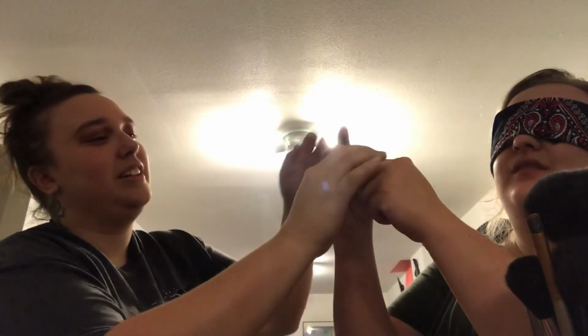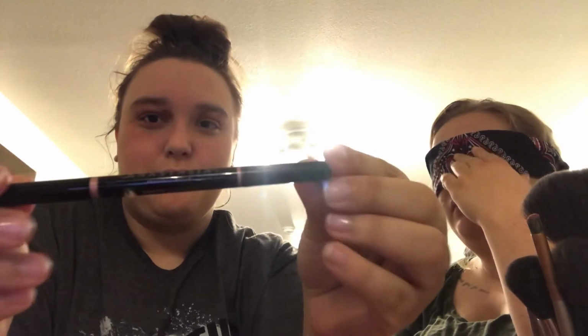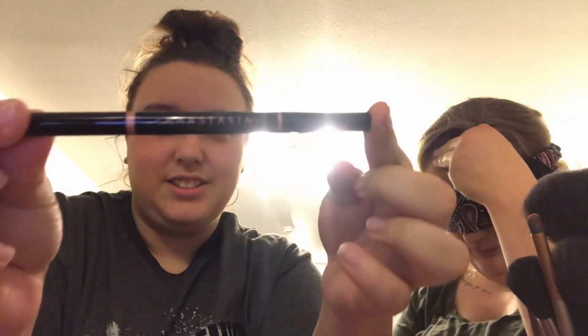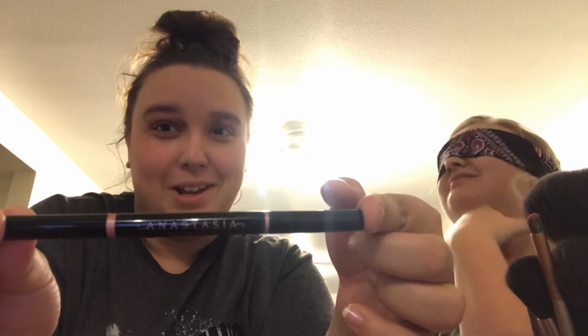Yes! So this is the eyebrow. This is my eyebrow pencil. It's Anastasia Beverly Hills. Oh, the lighting in here is really bad. We're still working on getting better lighting, guys.